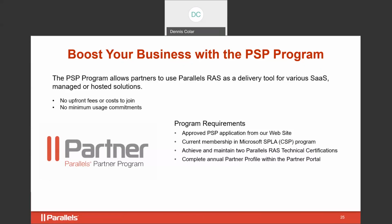There are no upfront fees or costs to join, and there's no minimum usage commitments for this solution set. So again, that speaks to TCO. You're not having to prepay for licenses. You're not having to prepay for support or maintenance contracts. But we do have a few requirements. One is that you go through our service provider application. It's on our website. I'll include links to this post this presentation.